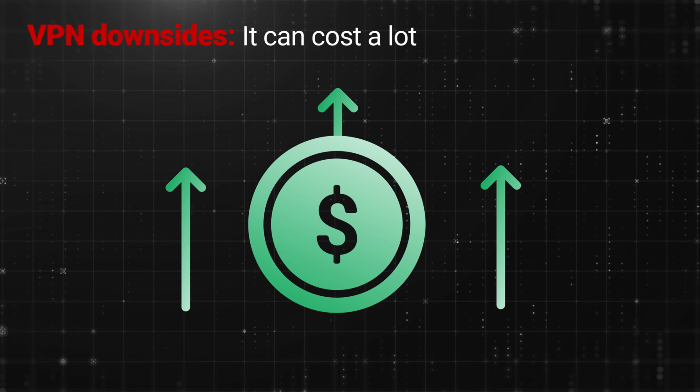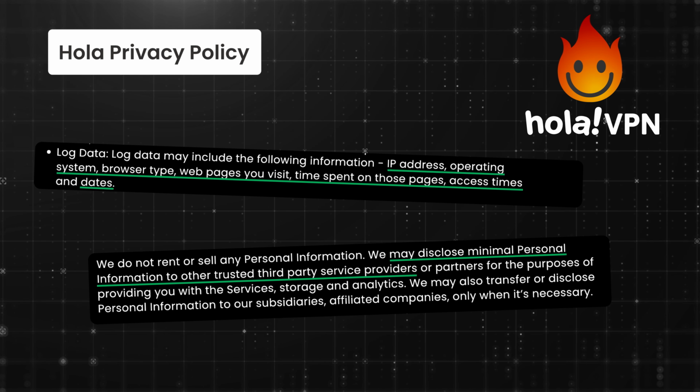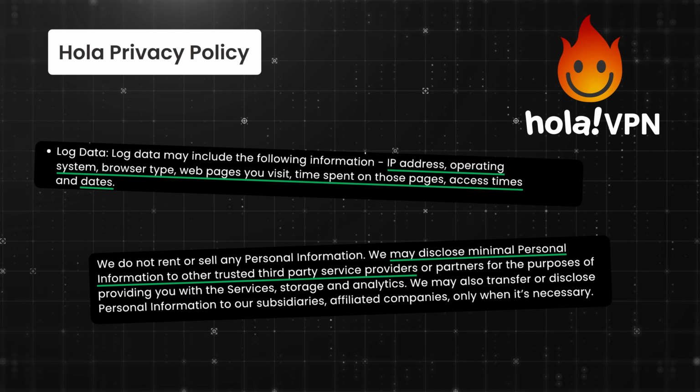Finally, a VPN still costs money, and you often have to pick one according to your budget. Sure, there are some free options out there, but they either have limits on locations and how much data you use, or you pay with your data, which defeats the whole purpose of having a VPN.